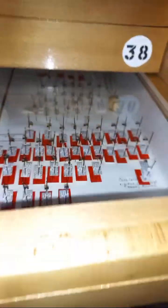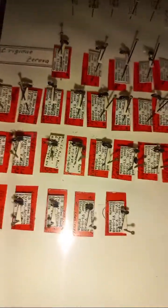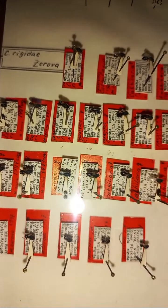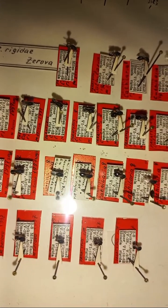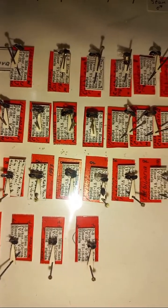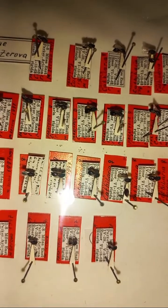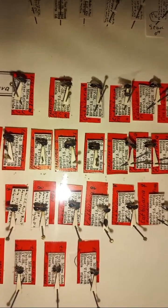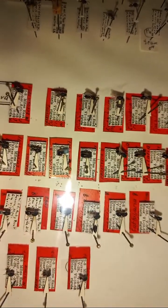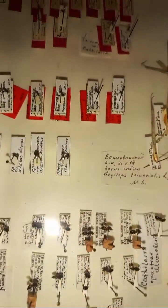Cotylaria. Yes, this big one. Oh, these are big individuals, maybe about 7 millimeters. Type material, paratypes, Cotylaria. Material from the United States of America, I guess. Species Cotylaria rigida, Cotylaria cerca.